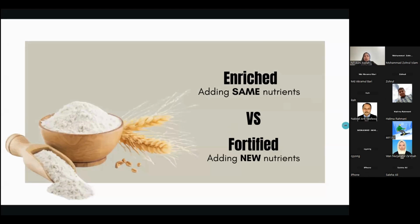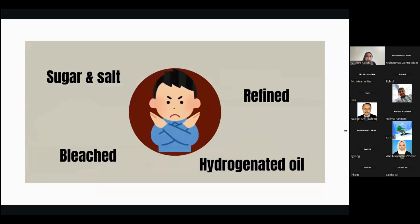Okay, so if you go to the market, you can look up these two things because both of these have equivalently the same amount. But if your body needs more calcium, then you can go with the food fortified with high calcium. This is also something that you can look up in the nutrition facts.